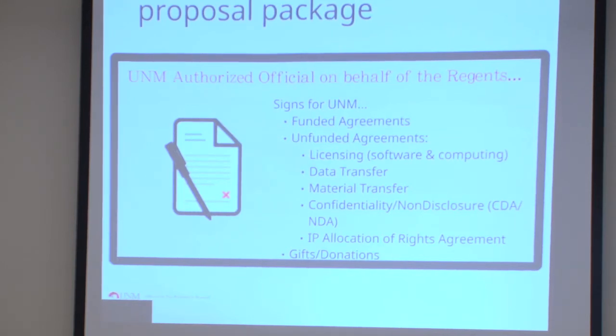Many times we have to negotiate these agreements. There are terms and conditions that the university cannot abide by, so we have to review. So these are also things that may not have been in your purview as to what needs to happen in the submission process. I think there's a question.